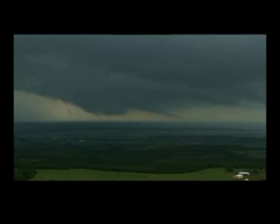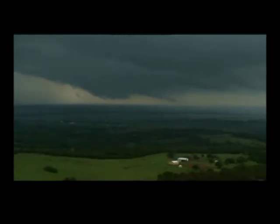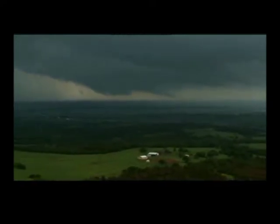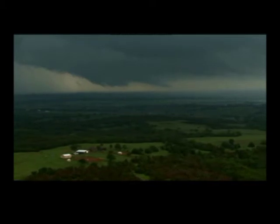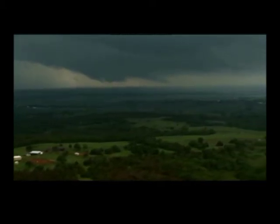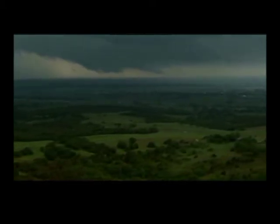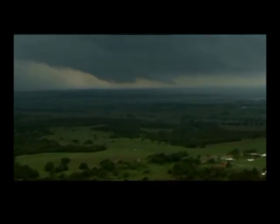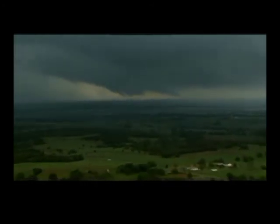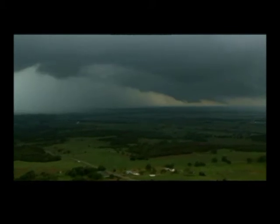Yeah, I've kind of got us halfway between Anadarko and Verdon. Okay. K4 is at about our 5 o'clock over Anadarko. Gotcha, Michael. And where's our look?